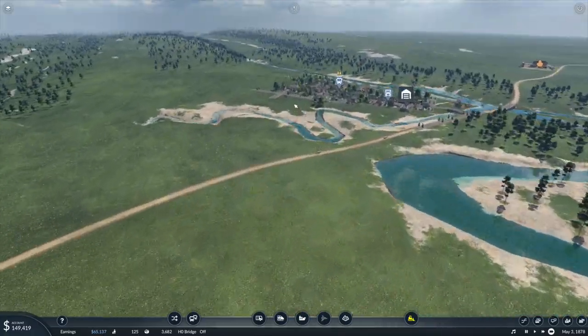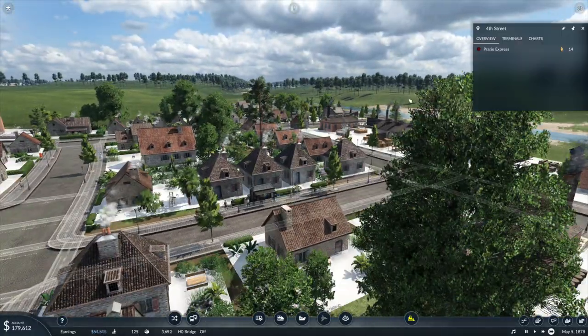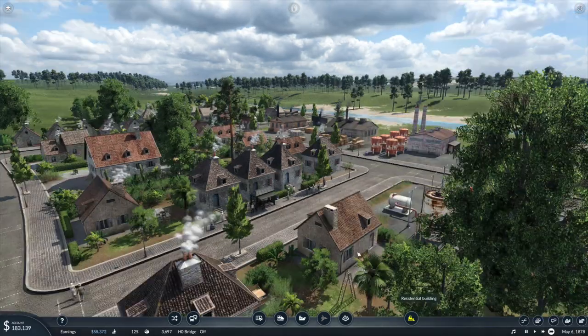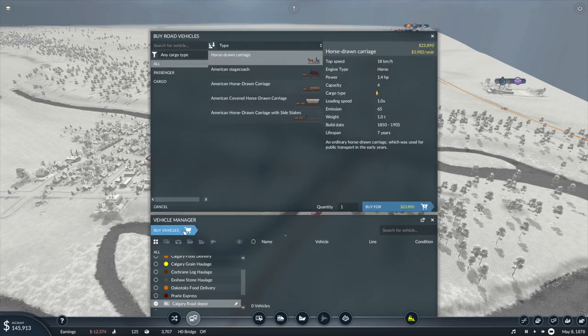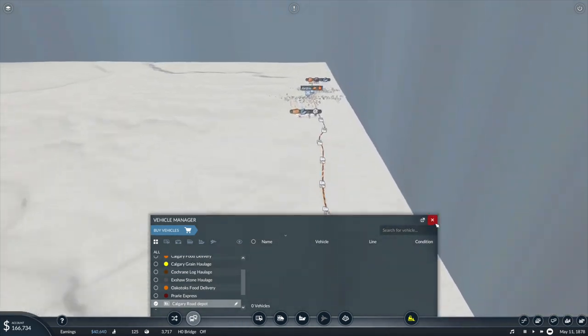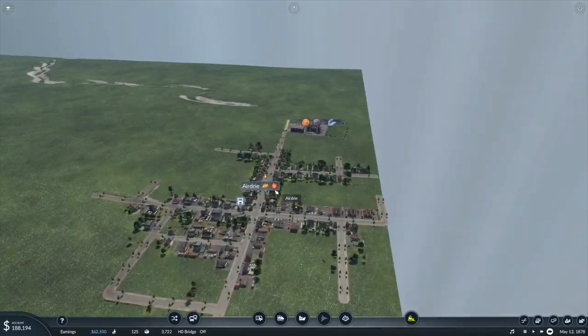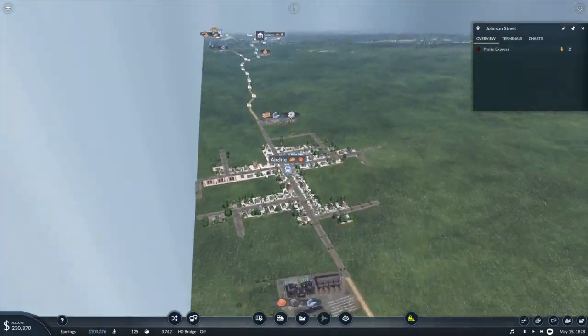So look at that. Our stagecoach line is actually starting to pick up. I wonder how many people are waiting here. We have 14 people. I'm not entirely sure what a stagecoach takes. I think it's 5. Let's see. The American stagecoach has a capacity of 5 people. And we have people here in Airdrie waiting as well. So that's good. How many do we have here? We have one person waiting.